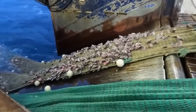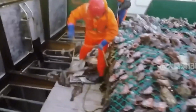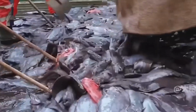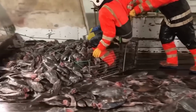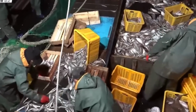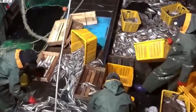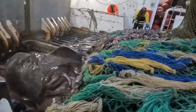9. The cultural significance of bluefin tuna. 9.1 The role of tuna in Japanese cuisine. In Japan, bluefin tuna is not just food. It's an art. The best cuts, like otoro, fatty tuna, are prized delicacies in sushi and sashimi dishes, often served at the finest restaurants.